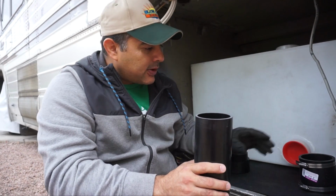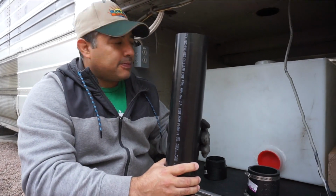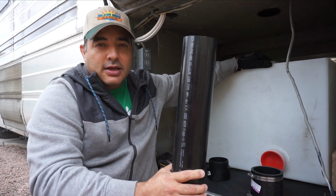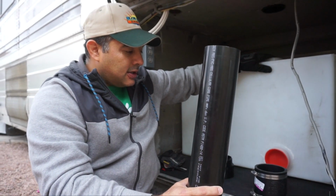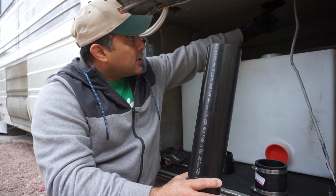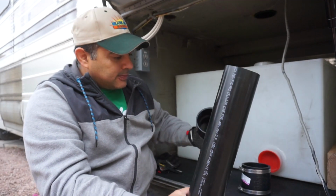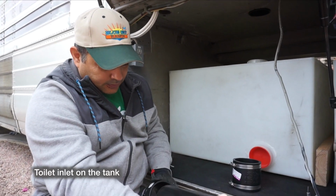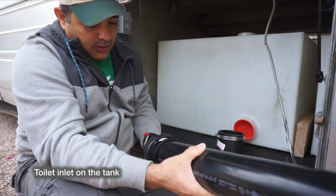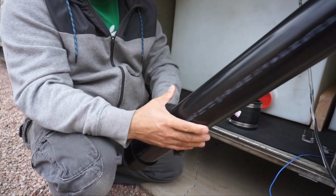Alright, so now on to the next pieces. We bought this 3-inch piece of pipe because we had our tank plumbed for a 3-inch inlet on the toilet. This is also a 3-inch flange that we bought. This guy will screw into the toilet, and he will go on this piece of black PVC.